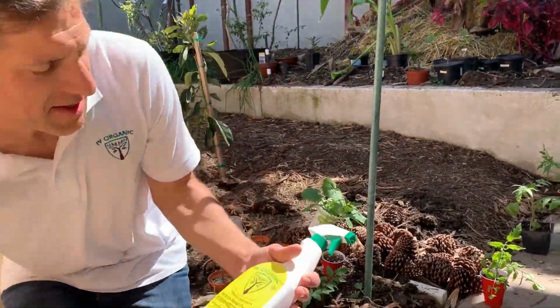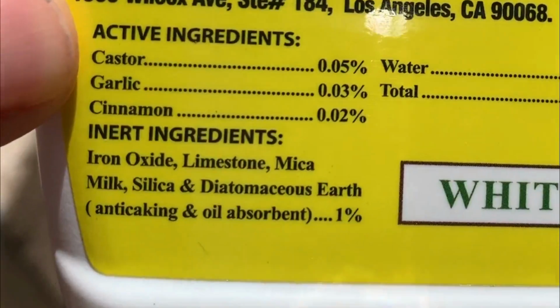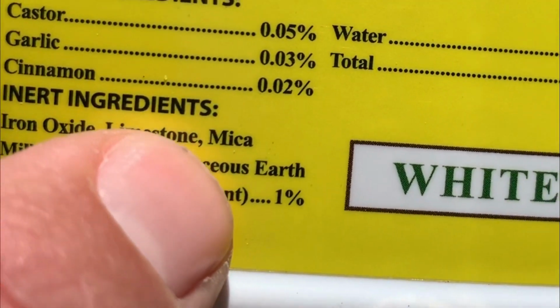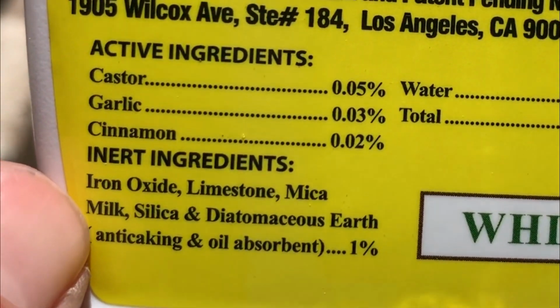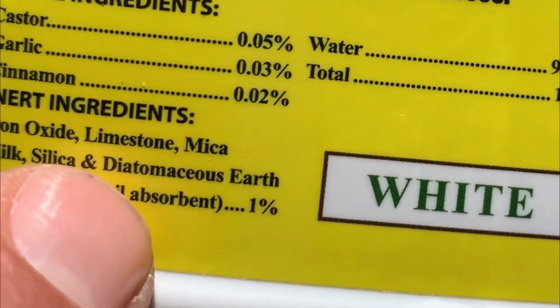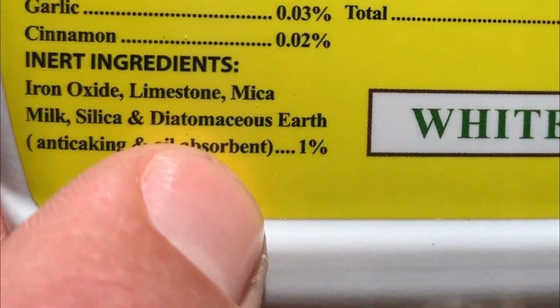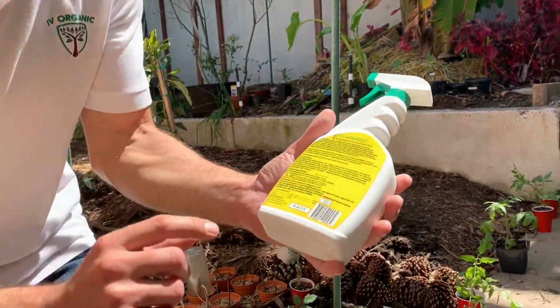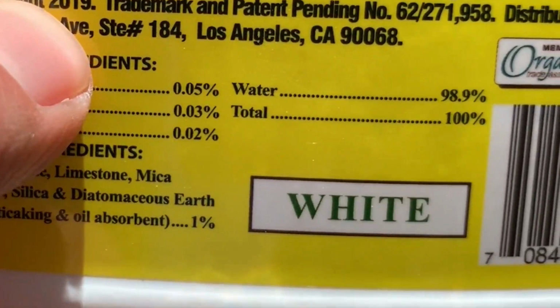Let me share with you the ingredients on the Ivory Organics 3-in-1 Plant Guard ready to use spray. If you take a look here on the back, active ingredients: castor, garlic, cinnamon, and inert ingredients, which are also very beneficial. Iron oxide controls the color, limestone and mica have anti-insect properties, and the milk proteins help with bonding. Silica and diatomaceous earth have an anti-caking and oil absorbent benefit, but the diatomaceous earth also has the benefit of scratching up any insects that have exoskeletons. It's safe on earthworms, but beetles, scale, or even aphids can have their exoskeletons scratched, leading to them drying out or desiccating. That is one of the repellent benefits of diatomaceous earth, which you'll find in those products that have a copyright 2019 on there.